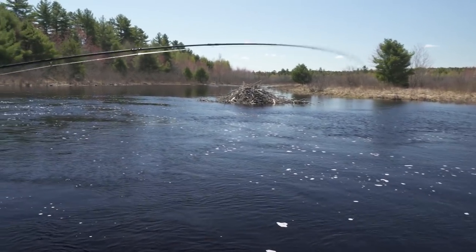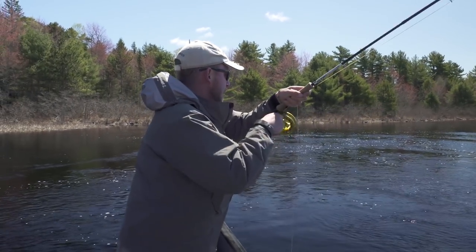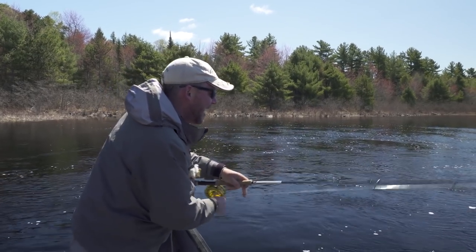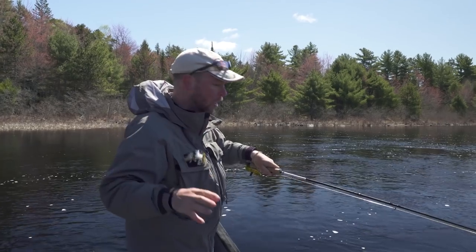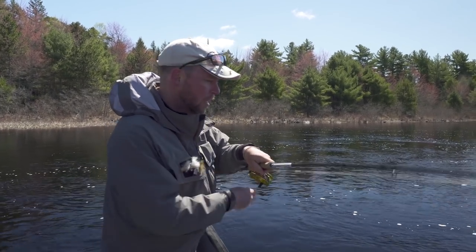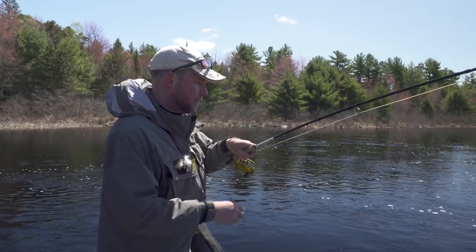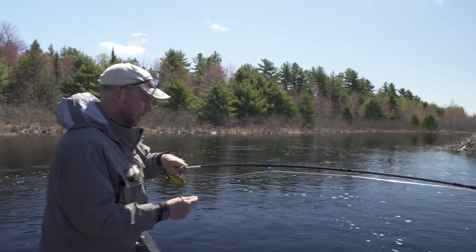So we pulled into this nice little back bay, and there's a little bit of moving water here. Now, again, it's springtime. The ice has just come off the water about 2 weeks ago, which tells me that the smelt run's probably over, but the pre-spawn has just begun. So this is my second or third cast in this big pool, and bass number one, here we go.